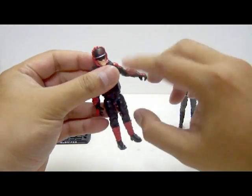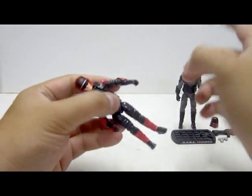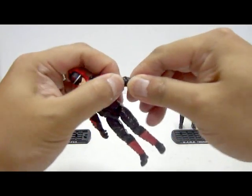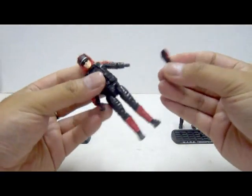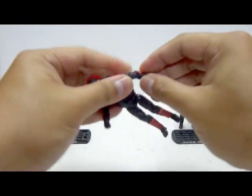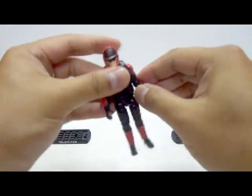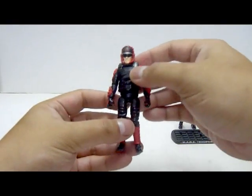Now what I really don't like about this mold is the wrist joint itself. It followed a similar way as the Cobra Viper from the 25th anniversary line, the first single carded Cobra Viper, because you can actually pull off the joint of the wrist itself quite easily, as you can see there. Some of the figures tend to have a problem as the joint itself is not very well secured, or not tight enough, so you pull it off quite easily.